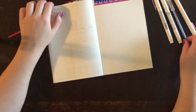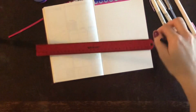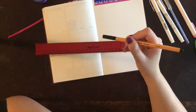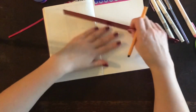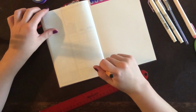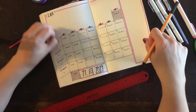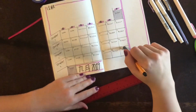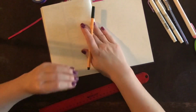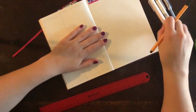I think actually, rather than grabbing this little guy, I do want to grab a ruler, stapler, or no, this is a stabilo. I wonder where my stapler went. Anyway, I'm just gonna go in and draw up a full calendar, but I'm going to do it a lot smaller, because basically I just color in every day that I do study with either pink or purple.